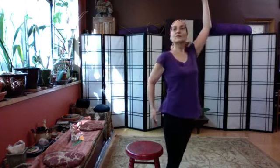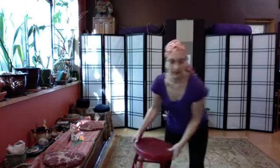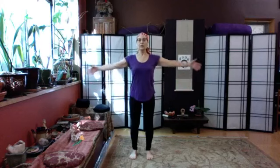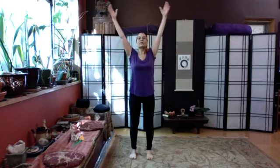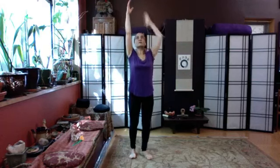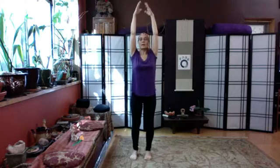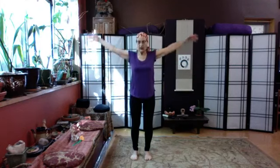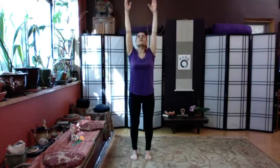So rocking forward, let all of that lift you up and come to standing and root your feet. And we're going to do an arm movement, inhaling, sweeping the arms out. This will help you lift and lighten the rib cage, but also lighten through the skull. And exhale, lower the arms. Inhale like a big bird, reaching out, lifting up, lengthen the neck by lightening the skull.